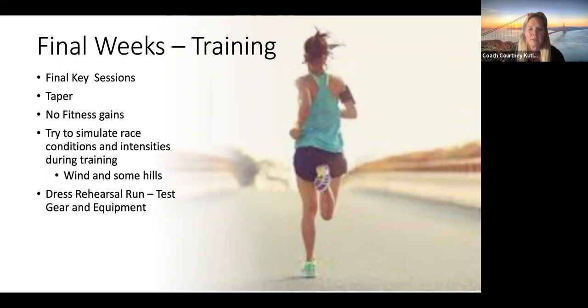And really now is just the time to try to focus on race conditions and intensities that you might encounter during your training so that you're prepared for race day. Philly is a rolling hill course, so you want to practice on some hills and also really practice in all weather conditions, because you never know what you're going to have on race day. So get out there and do your runs, even if it's raining or super windy or too hot or too cold. Just get comfortable running in all sorts of conditions.